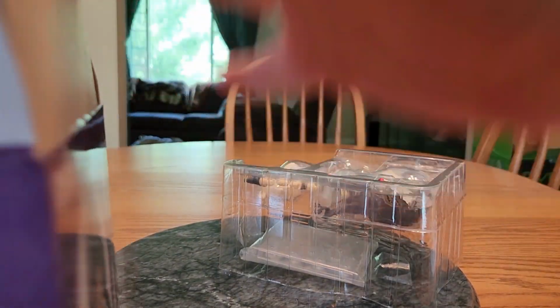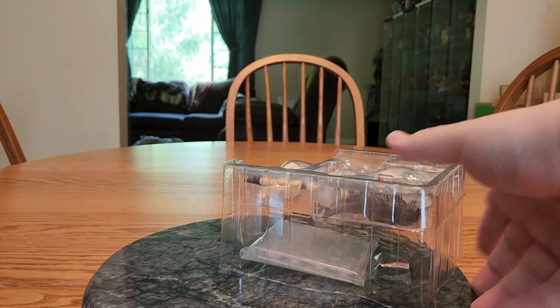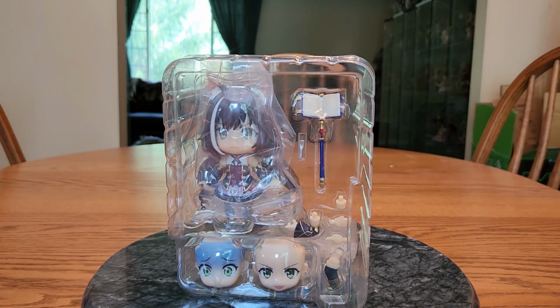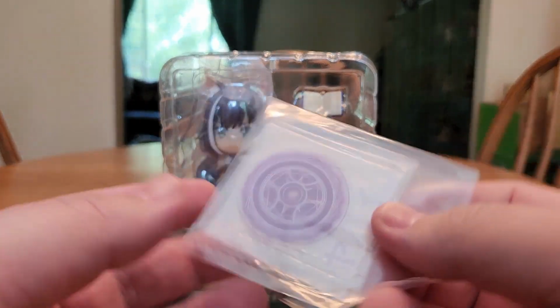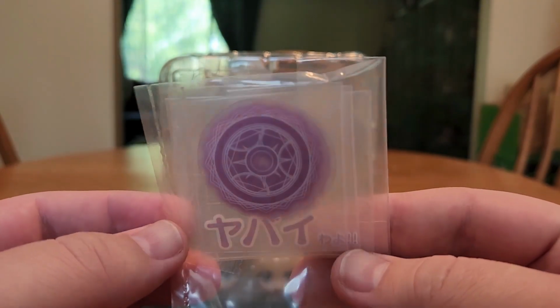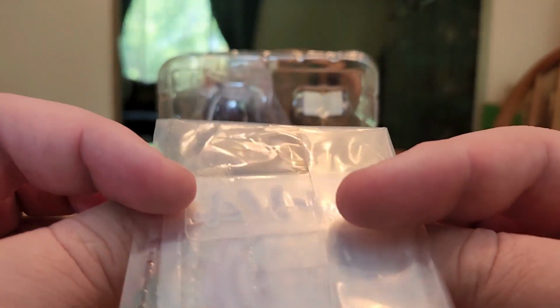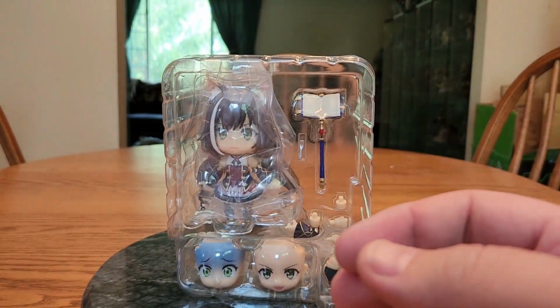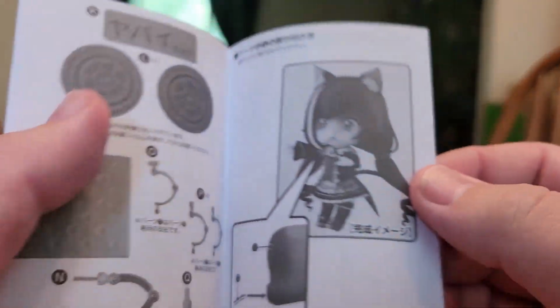Put the purple liner back into the box. Put her up like that. And I think I'm probably just going to leave these in the bag, at least for this video, but you can see it's like magic circles. And then her little signboard back in there. Wow, she has a booklet.